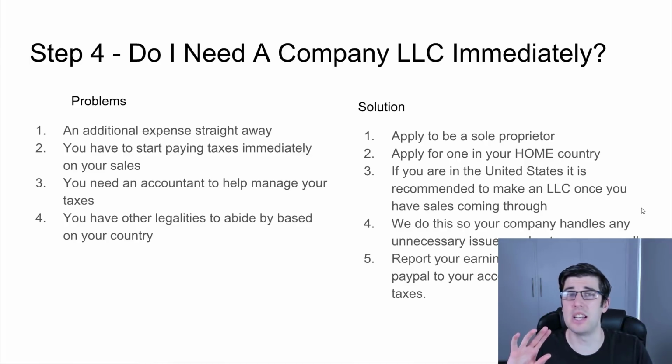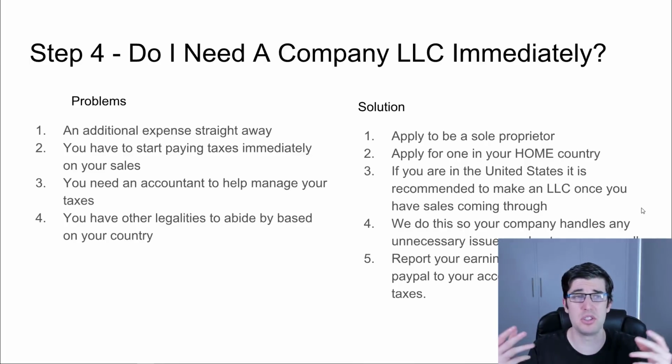So you don't need an LLC straight away. You're just starting. The solution is just to become a sole proprietor. You can apply to be a sole proprietor. You don't have to actually even do that straight away, but you can, and I would recommend it because you're going to need to do that at some point anyway. Apply for one in your home country, okay? So don't worry about applying for one in another country straight away. Just apply for it in your own country.